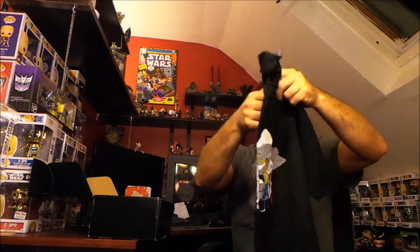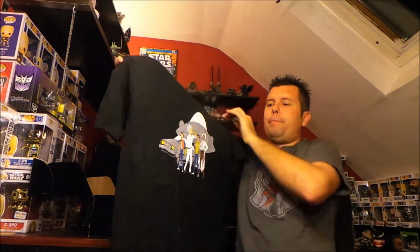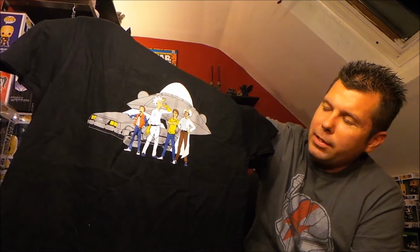Then finally, the shirt, which is like Back to the Future kind of meets Rick and Morty, was it?